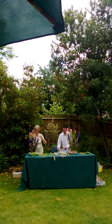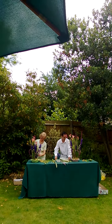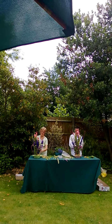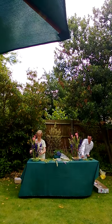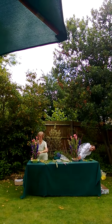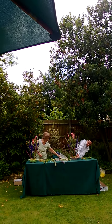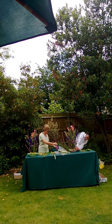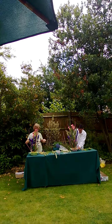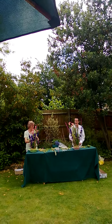And what I'm going to do to give it one last little line is take these last two green ones that I've put in, follow that line, and come out the side of the arrangement. I'm keeping this one at a low level so no one pokes their eye in it, as I've warned. It's just following the lines of those last two curves. And that is my contemporary calla lily arrangement.